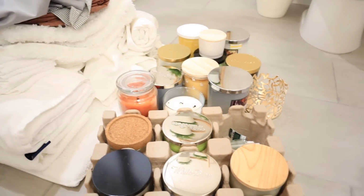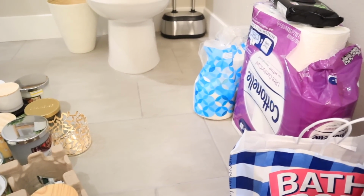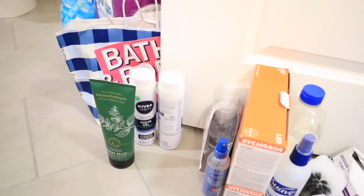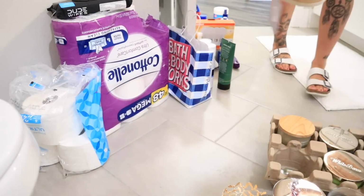I also like to start with the easiest task first, which gives that instant gratification and an extra boost of motivation to keep pushing through the rest of the project. Here, that means that I'm going to create a toilet paper mountain, which is the most aesthetic way to store toilet paper in my opinion.